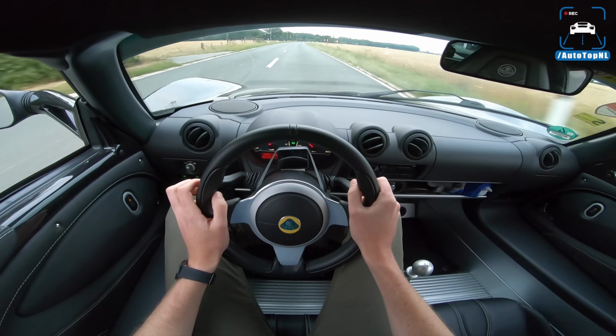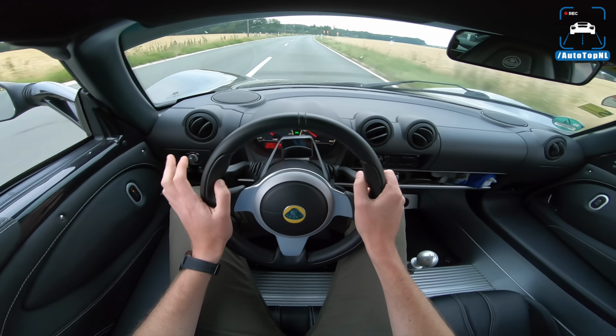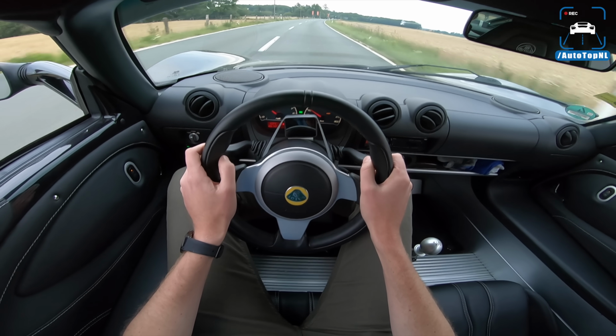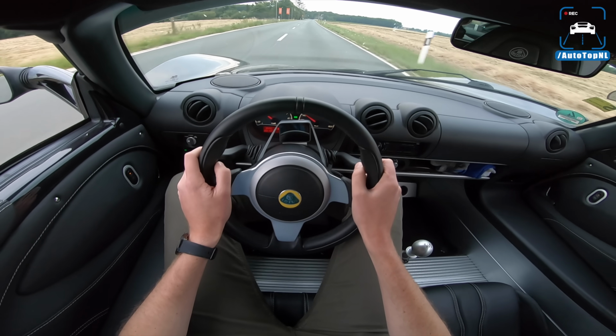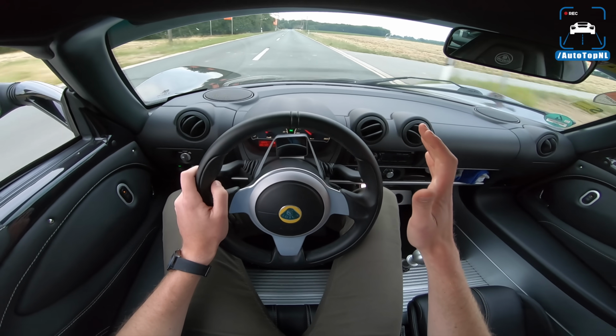Oh, it's so fun to drive a car that completely surprises you. Even though Martijn told me that it was absolutely insane. Once you experience it, that's the only way. Oh.